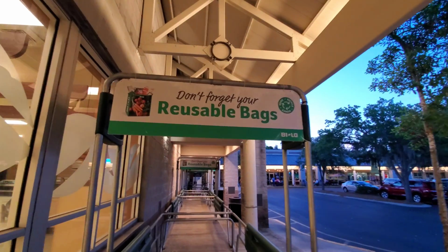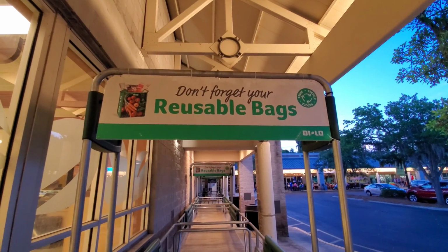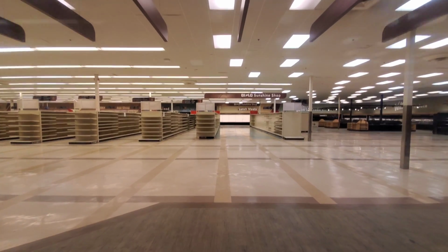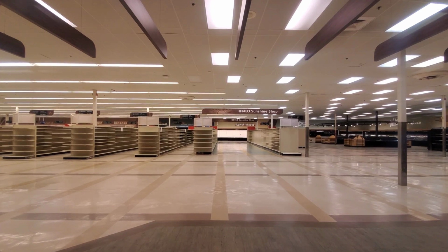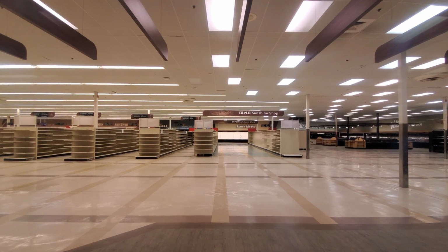But anyway, here is your Bi-Lo leaves. And here's actually your cart corrals. I'll show you this real quick. You can see, don't forget your reusable bags, Bi-Lo. This store was nicknamed Buy High in some areas because they had expensive prices compared to other stores.